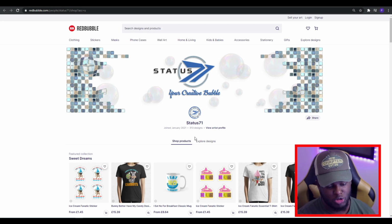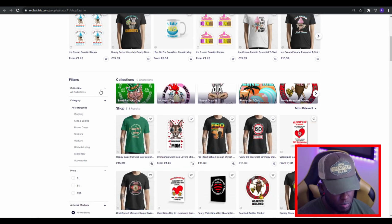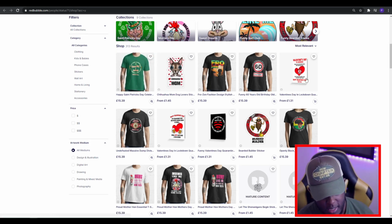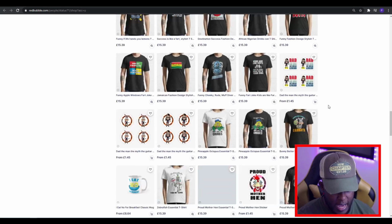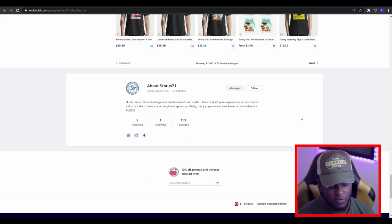As we can see, they have 313 designs, which is also a lot of designs. As we go into it, we're seeing a Sweet Dreams featured collection at the top, some sticker packs there, more featured collections just below there. And as we go lower down, once again, I'm seeing they're using a lot of t-shirts, stickers. We've even got greetings cards, which is another one of my favorite products to actually sell through Redbubble. There's a lot of t-shirts, a lot of sticker packs, and this person's pretty much got a good idea of what they need to do to bring traction into their shops and to make themselves more competitive.